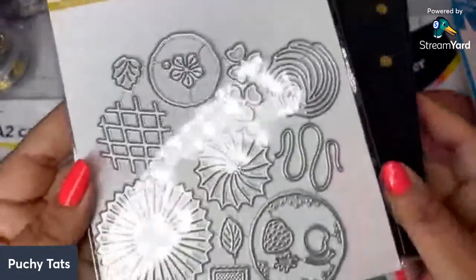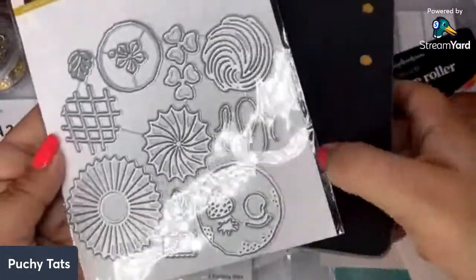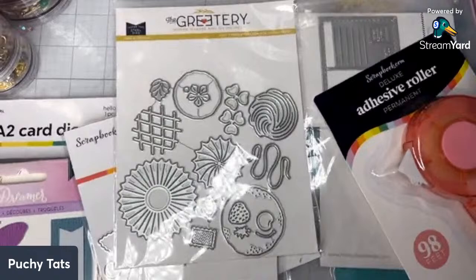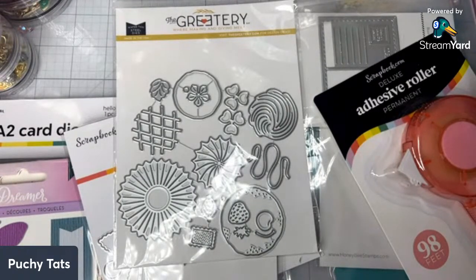And then I grabbed this one from the Greedery. I'm super, super excited about this one. Guys, I'm going to have to start doing some damage on the Greedery because they've been having some really cute stuff. I've been kind of getting a little bit addicted to their things. And I don't want to get addicted to their stuff. But they have some really cute things, guys.